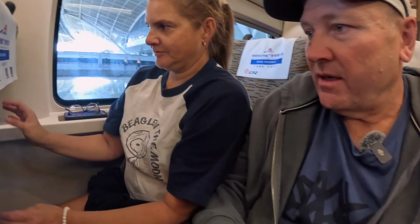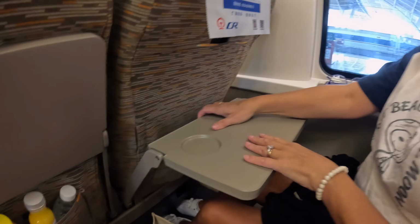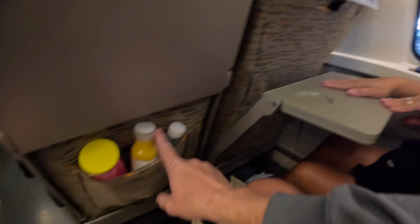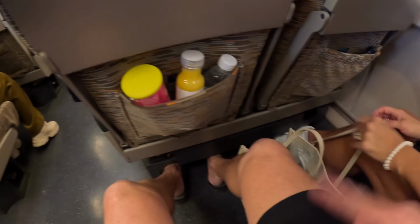Yeah, put the tray down. Let's have a look, Trey. It's just like being on an aeroplane. So you put your drinks. I've got my snacks for later. There's nice leg room. Have a look at the leg room. More than a plane. Yep.